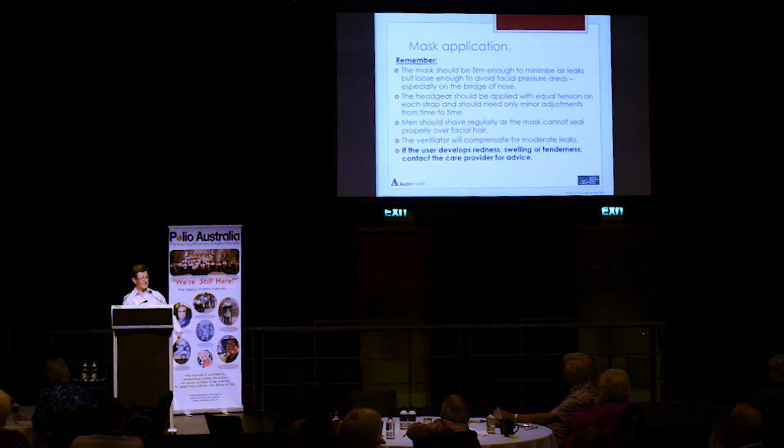Having said that, the machine will compensate for moderate leaks, but a hairy face always ends up with large leaks. We also encourage our clients to report any issues with redness, soreness or broken skin on the bridge of their nose, but try and call us before it actually becomes broken skin, so we can either arrange an alternative mask or provide an appropriate dressing to use as a barrier to further pressure.